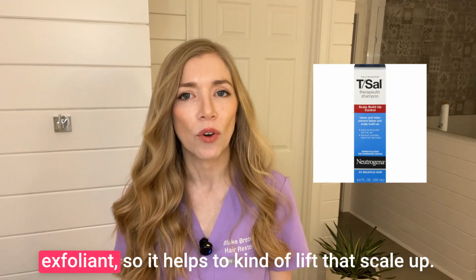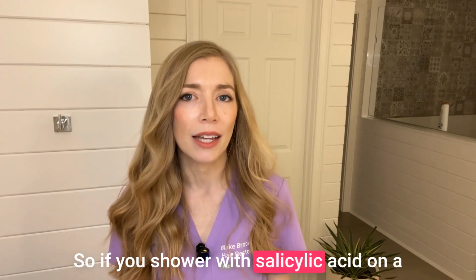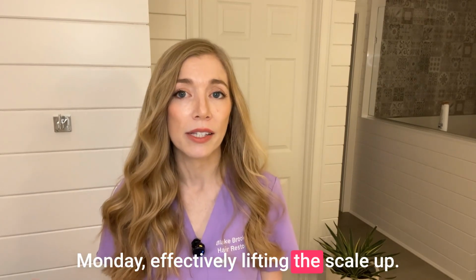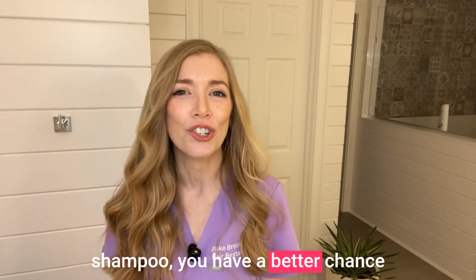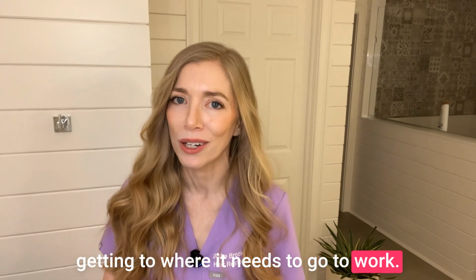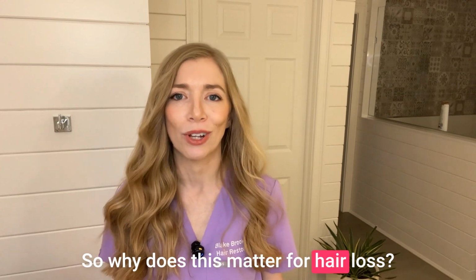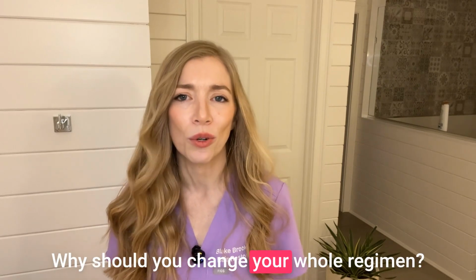Salicylic acid is an exfoliant, so it helps to kind of lift that scale up. So if you shower with salicylic acid on a Monday, effectively lifting the scale up, then on Tuesday shower with the anti-yeast shampoo, you have a better chance of the anti-yeast shampoo ultimately getting to where it needs to go to work. So why does this matter for hair loss? You have dandruff, right? So what? It doesn't bother you. Why should you change your whole regimen?